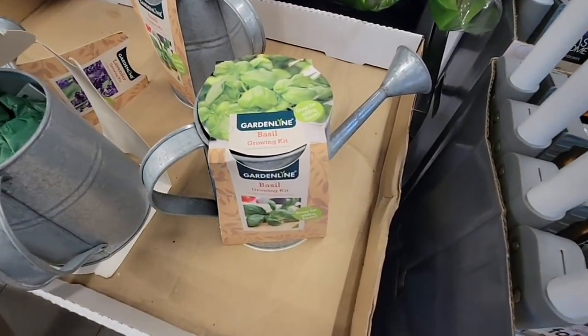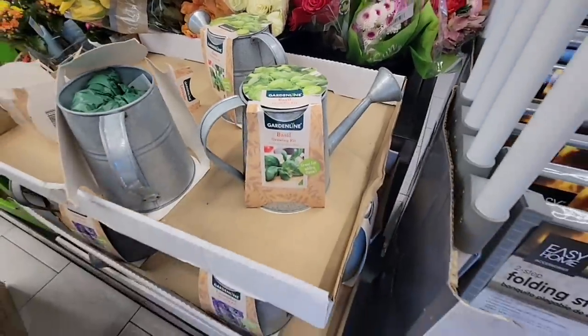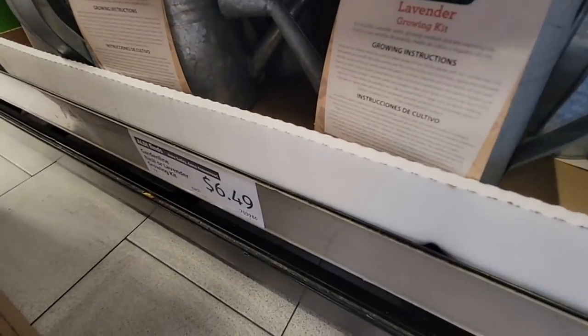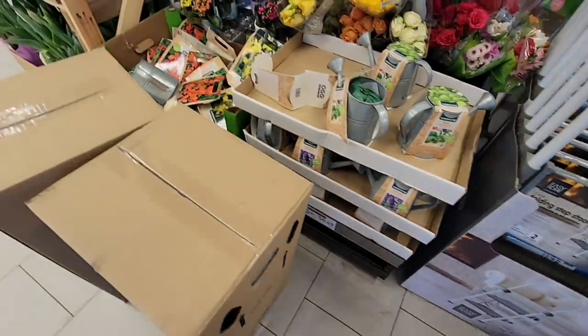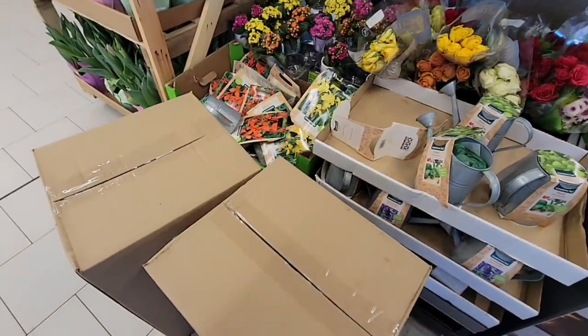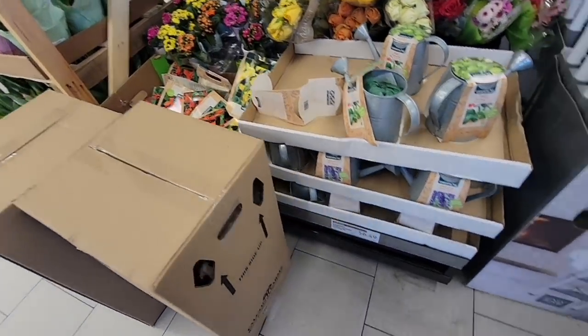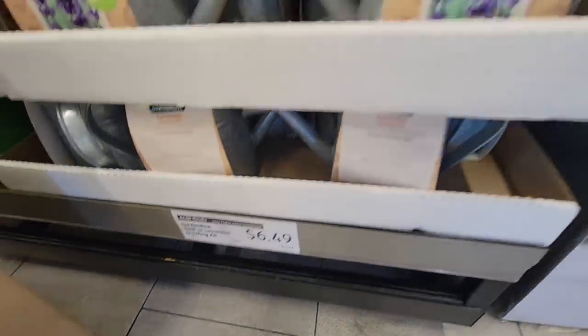So we're going to go in and look at these canisters. These are like little water spouts. These are so cute. They look like you can plant your flowers in here. They have lavender and basil for $6.49. There's a lot of floral items here. We have Mother's Day coming up. So Easter is behind us. Now we have to focus on Mother's Day. That is Sunday, May 8th.